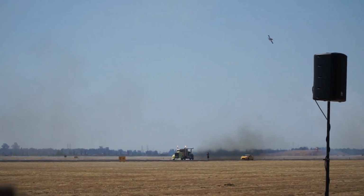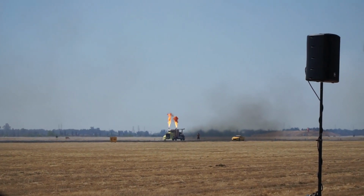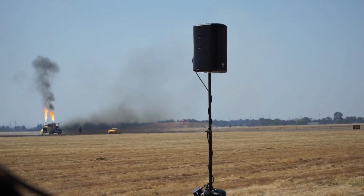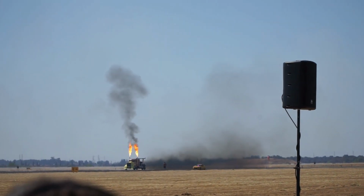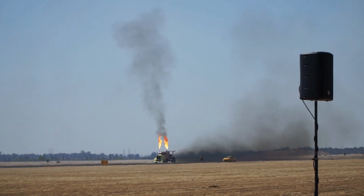So Chris is going to light up the stacks right now. And once you see them really shoot up into the sky, you'll like the afterburners. And he's getting ready for this formation, if you will, dash down the runway. Red Line Airshow is above, and the Shockwave below.